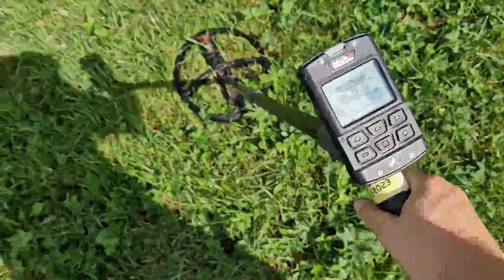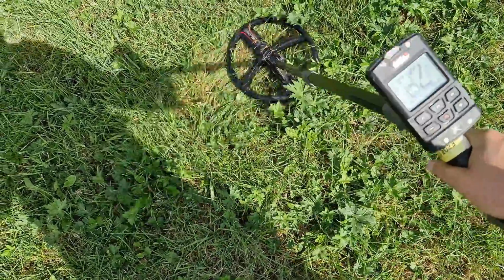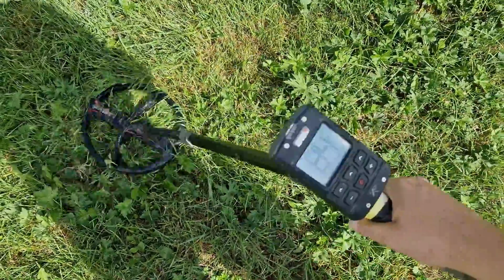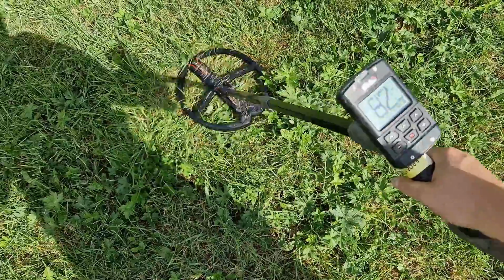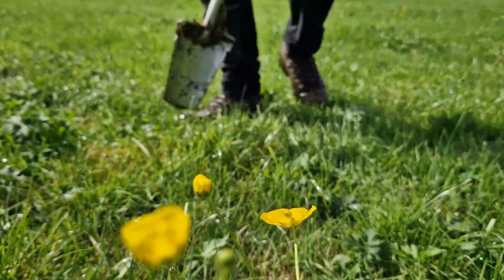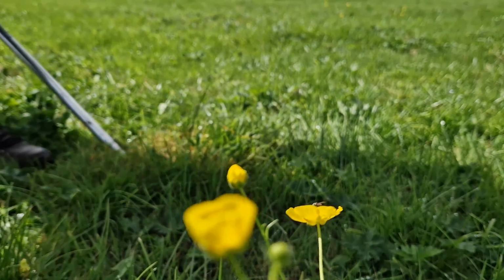Okay, so I told myself one more signal, then I'm going to change field, and here it is. And I think it's a lead bag seal. 82, 83, 84, small, crisp, tight. I reckon that's it. Lead. Let's dig and see what we've got. Nice big plug. Deep lead.